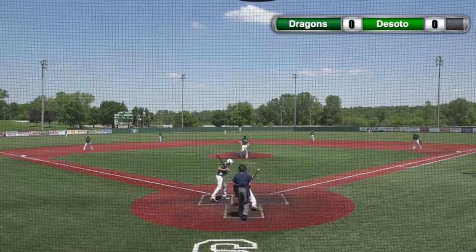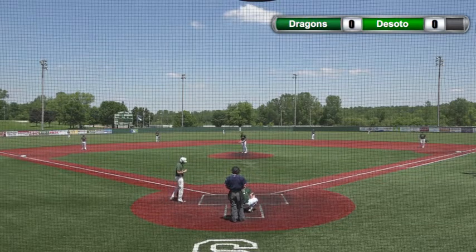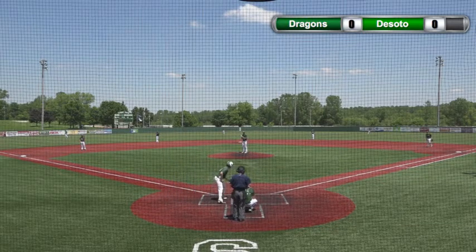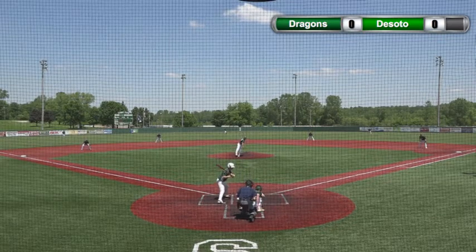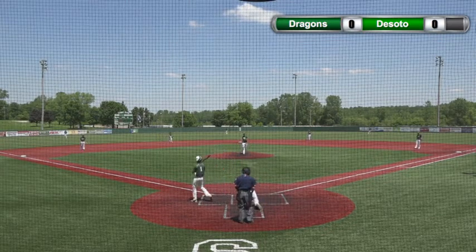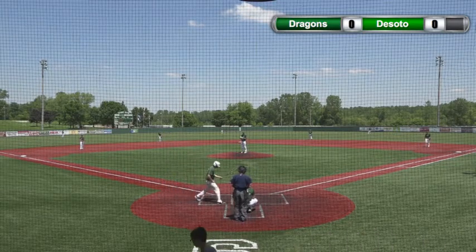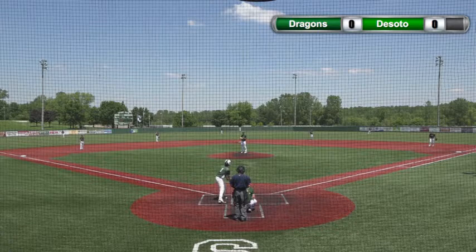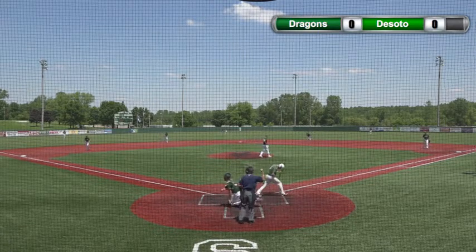So Waylon Kemper takes ball 2. Strike 2, 2-2 the count. Kemper swings through that one.